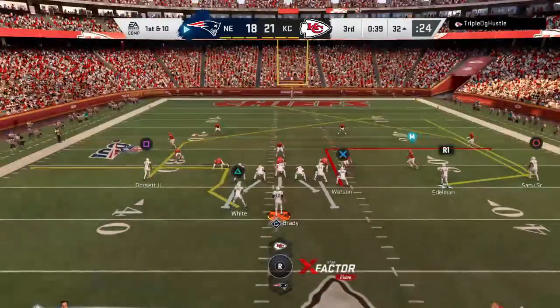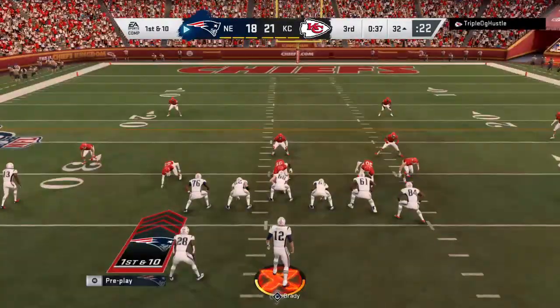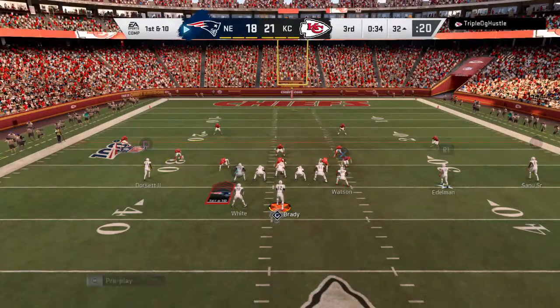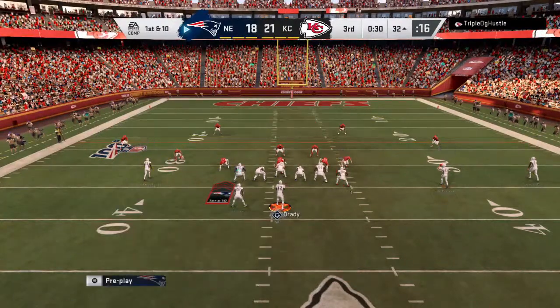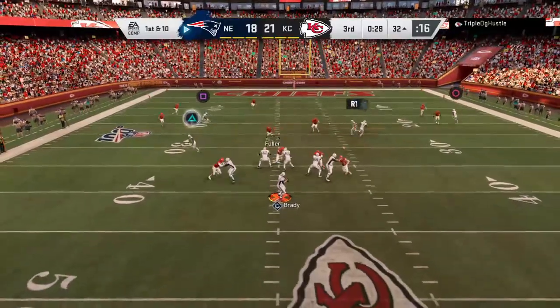Wait, set. Wait, Eddie. Hey, we got Mike, number 53. Mike, 53. Alert. Hey, exit. Alert. Throwing on first down is Brady.